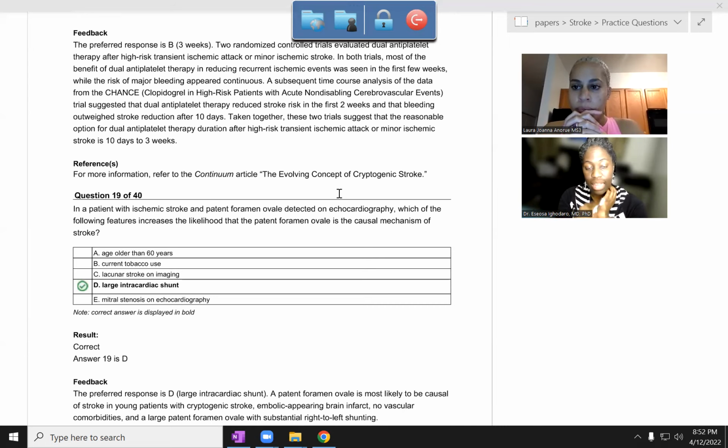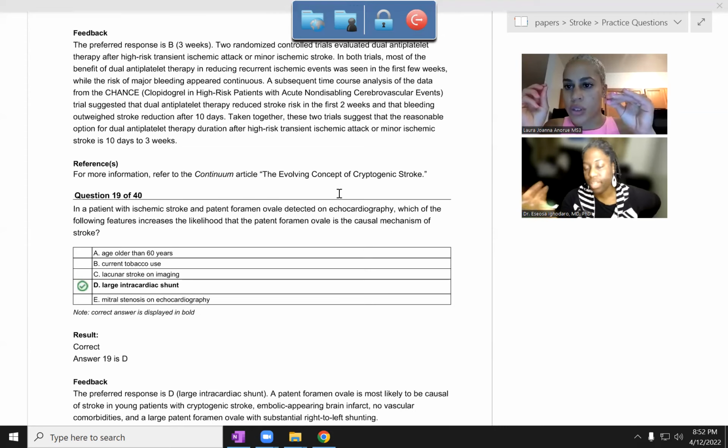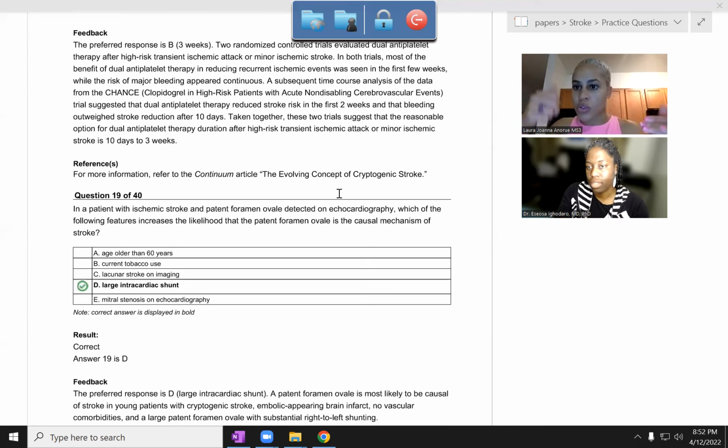So you're saying it's usually right to left versus left to right? Because I usually think about it like arterial blood is a high pressure system, venous being low pressure, so assumingly there would be a lot more left to right shift. But with the PFO, you're saying it usually ends up being right to left, and then going straight up the aorta. Yeah. I guess it depends on the system, but if someone has a DVT.